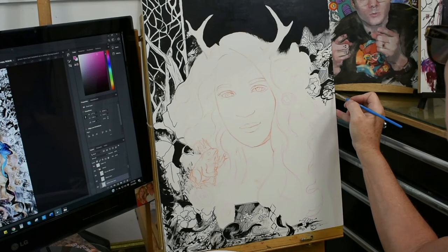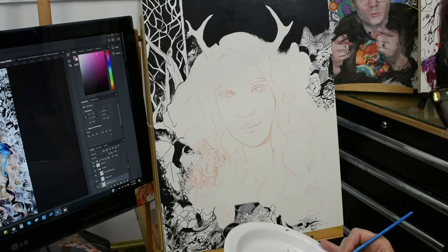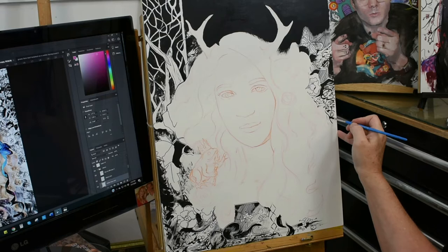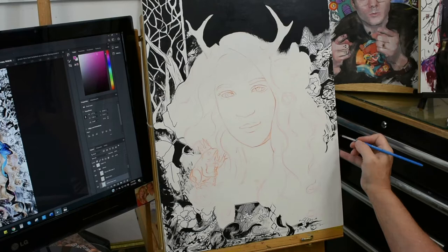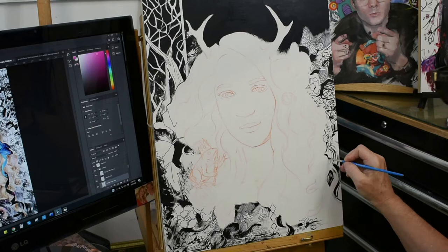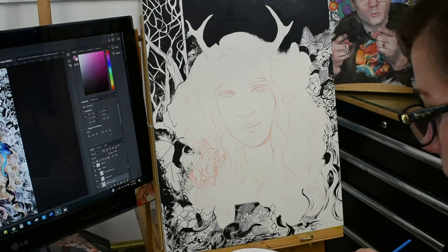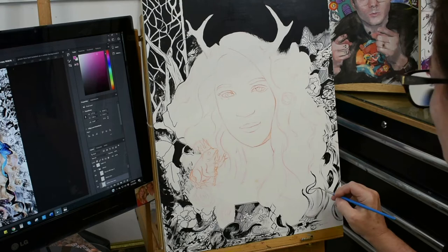Looks like a forest at nighttime is starting to emerge. I think I'm on the right track. I'm putting a lot of black and white elements surrounding the face of the portrait. This way the central face will be the focal point. That's where all the color and detail will be, which will draw your eye right to her face.